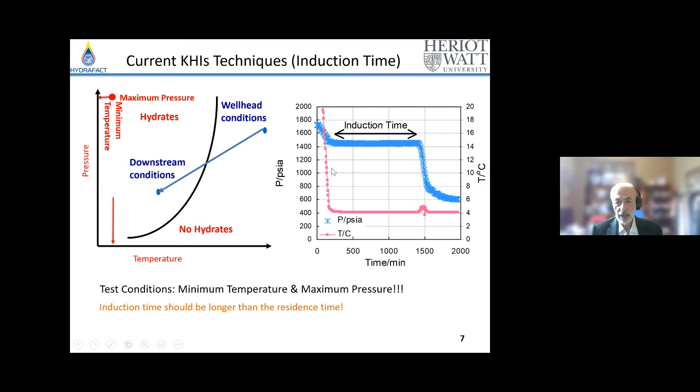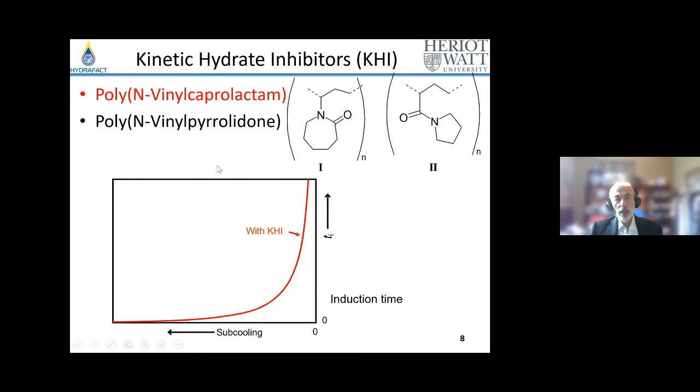So you can see that from around 200 minutes to 1400 minutes, the system has not formed hydrate. So 20 hours, this chemical prevented hydrate formation. We call this induction time. If the fluid residence time in the pipeline is less than 20 hours, we say we are home and dry. Yeah, it's a pass. So that's the technique.